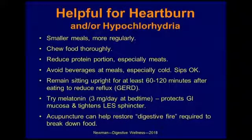You want to chew your food thoroughly so you have a lot of surface area for the digestion to happen most effectively. You preferably don't want to have a huge portion of protein at one time. So, we always say, especially as we get older, because loss of muscle is so common as we age, that we need a little bit of protein with each meal, okay?